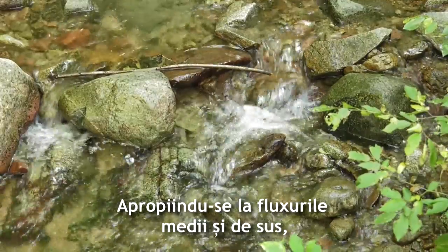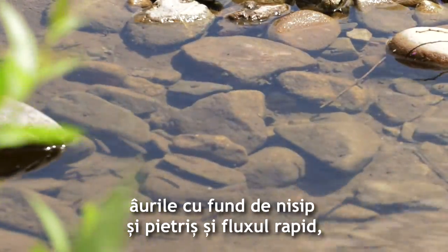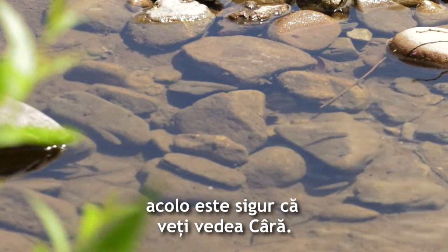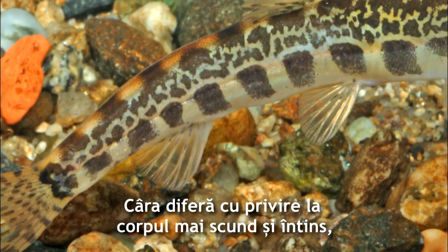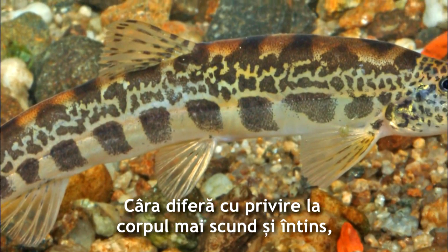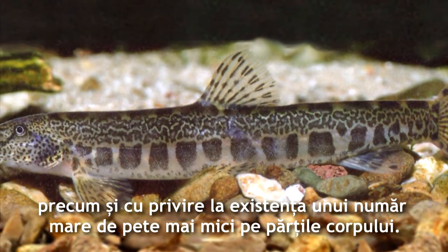As you approach medium and upper currents of the rivers, with a sand gravelly bottom and a fast current, you will certainly see the Balkan loach. The Balkan loach differs in its lower and prolonged body, as well as the presence of more and smaller spots on the sides of the body.